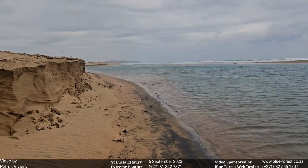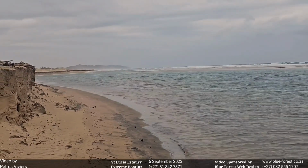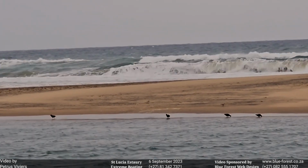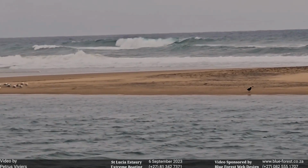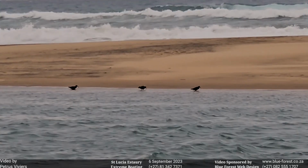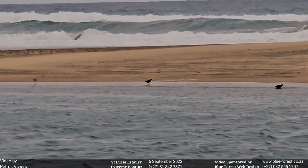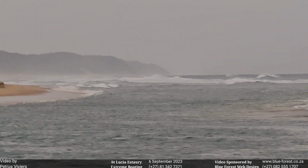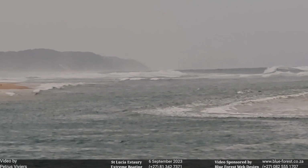Just have a look at this sandbank forming from the east. Let's check those oyster catchers. Beautiful. They're definitely eating the krill. Frank's right. That sandbank over there, and that sandbank over there, they are nearly touching fingers with each other. And the tide is only coming in now.